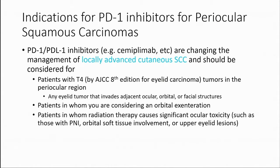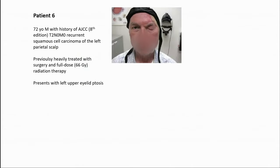And another indication might be a patient that has a recurrent squamous cell carcinoma with perineural invasion that there are no curable surgery for, or someone with nodal metastasis. So let's look at some cases. These are old cases. These were patients that were on trials.